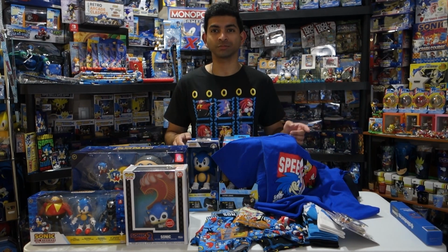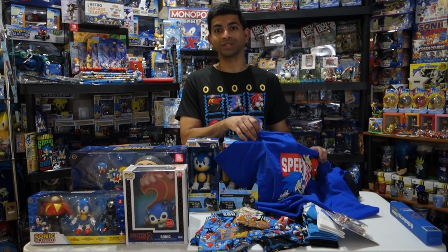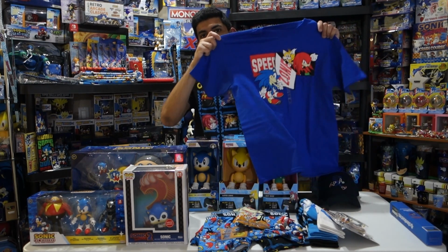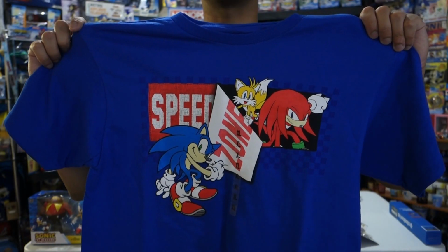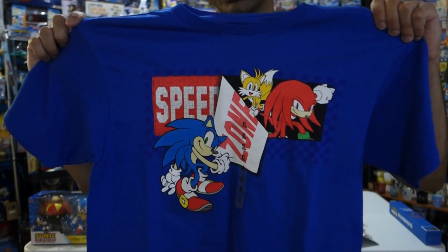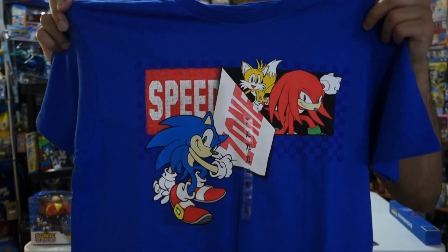So as I mentioned, I did some traveling last month, and I visited my parents in Pennsylvania, and my mom went to Old Navy and found some shirts. So here's one, and then I'm wearing the other one. The first shirt I have here says Speed Zone. It's got Sonic, Knuckles, and Tails on a blue background. Fairly basic shirt. It was on sale for $9.99.